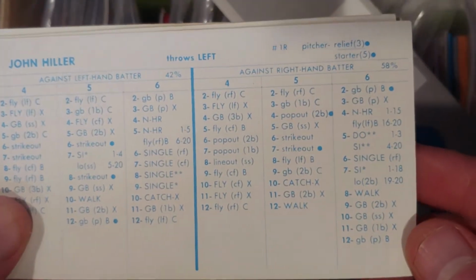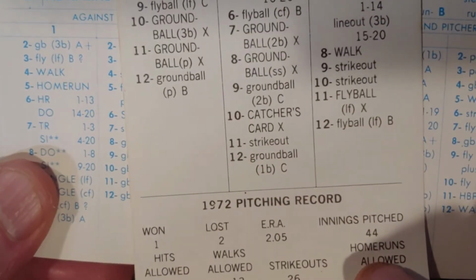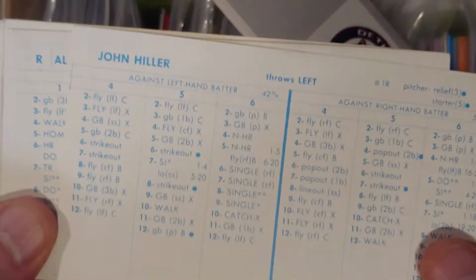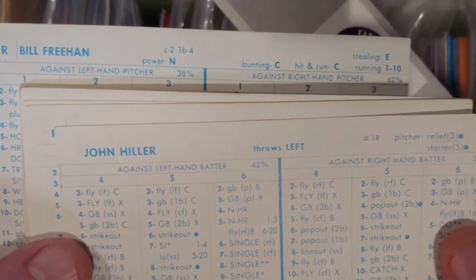John Hiller, he's got a great card in this series. It might be this one. I think he's got one even better than this. I want to say '73 or '4. Hiller has a pretty darn good year.